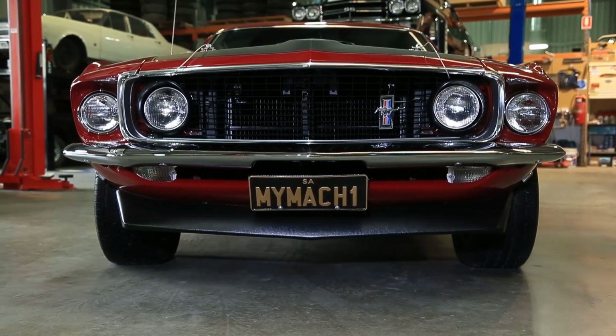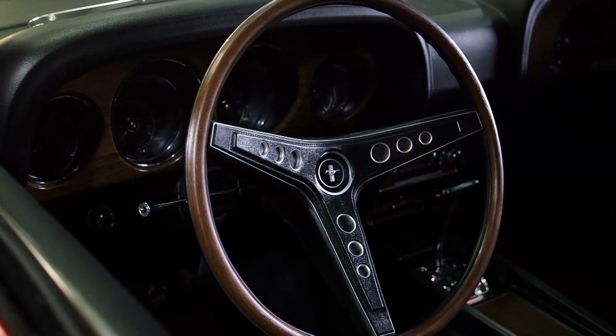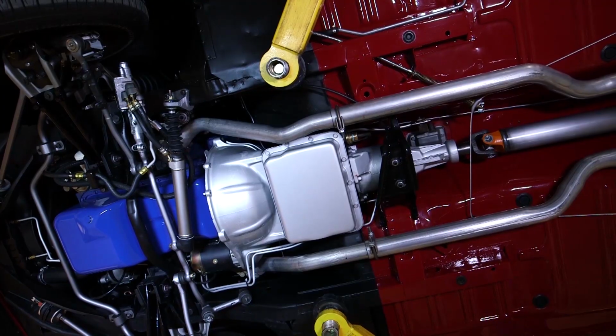Number 9. Jeremy Frencham's spectacular 1969 Mach 1 Mustang. Beautifully restored by his team at Image Classic Cars to award-winning concourse condition.